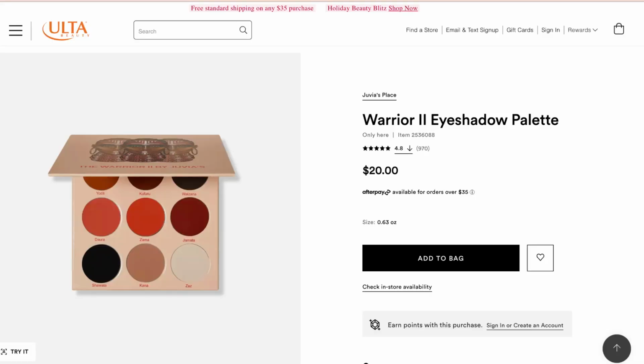And then I just want to quickly look on Ulta's website. So the Warrior 2 palette does retail for $20. The most expensive palette that Juvia's Place has is $25. Like, how crazy is that?